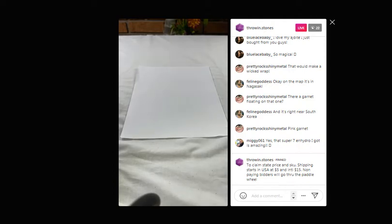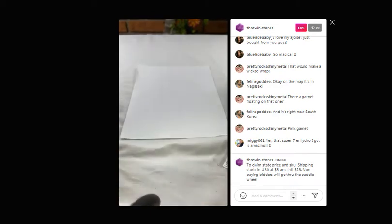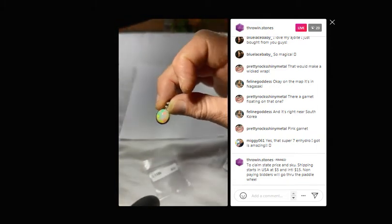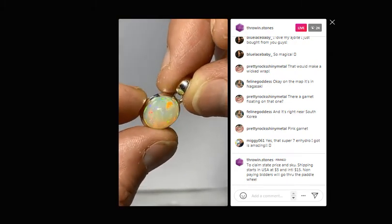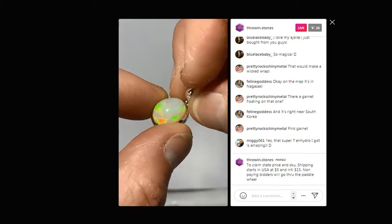Oh, yeah, this. This is ridiculous. So I've got five opal pendants to show you, and these are just super. And again, these are not going to be nearly as amazing on the camera as they are in hand. I'm telling you right now that these are way better in person. The camera does okay, but the eyeballs do much better.